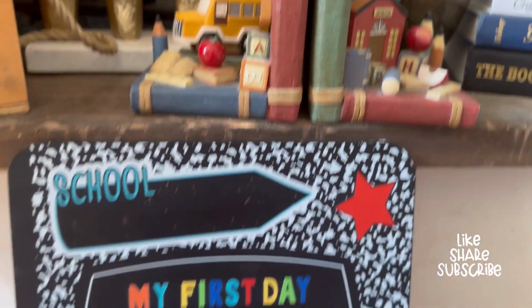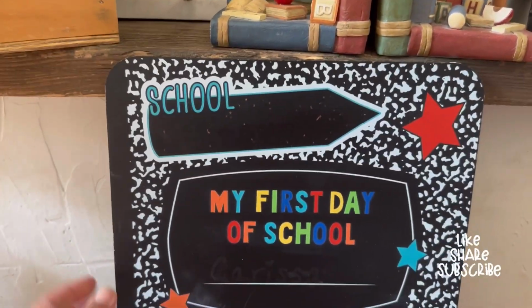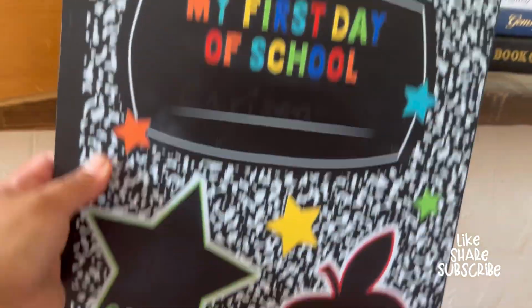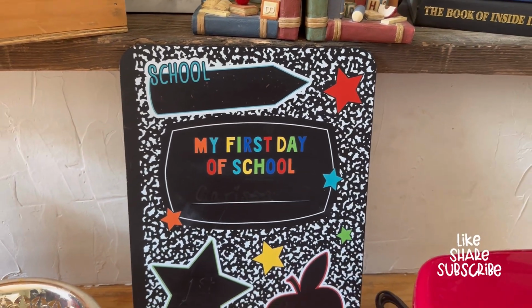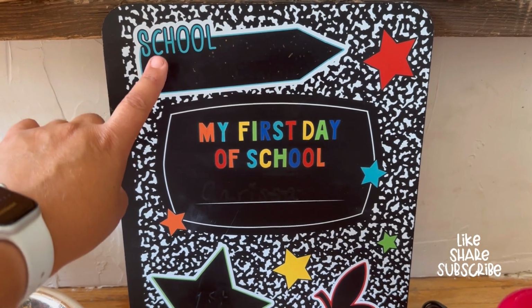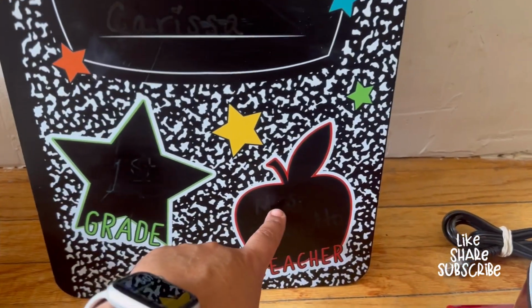Okay, the next item I picked up, and I believe this was $1.99, is this sign. I do know the Dollar Tree has some of these signs. This is not from the Dollar Tree, first because of the size, and second because of the quality. This is how I'm planning to use this the first day of school. This is gonna be pre-filled with our school name. I didn't want to do that right now for privacy issues. Third grade is gonna be here, my name here.